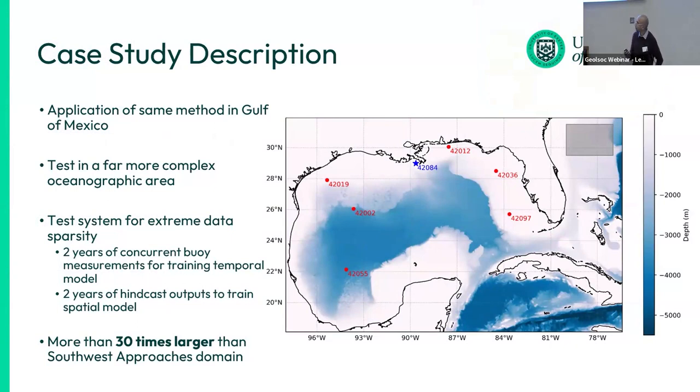And then you also have not just a much larger area, but much sparser wave buoys. Though there are lots of wave buoys here, these two buoys are roughly on opposite sides of this gray box, so the data is much further apart. We also had issues where there's very little concurrent data from these wave buoys because of how they were set up and how they were deployed. So this is really taking the same system to the next level, at a higher scale.